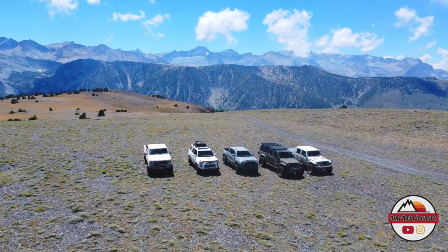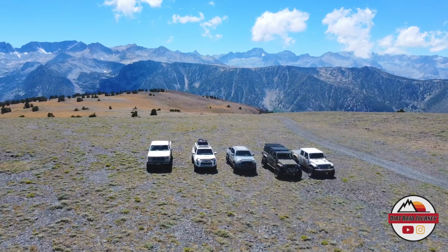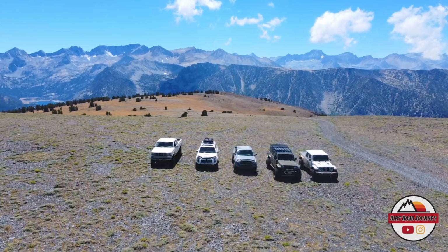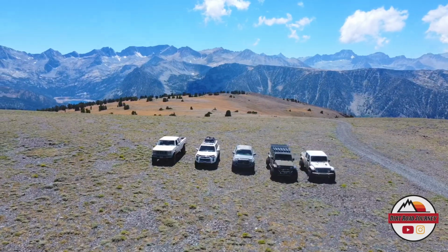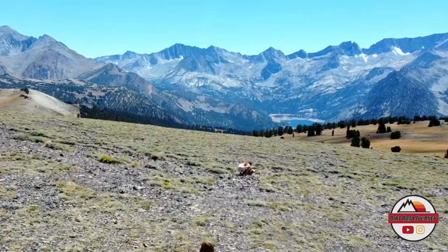All right, guys, we're gonna continue on the trail. Alright guys, so we made it up to a little lookout point. It was absolutely beautiful. We're driving back down and we're gonna head back to camp and spend one more night out here. I'll catch you guys up in just a little bit.